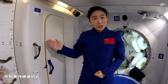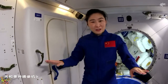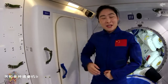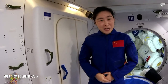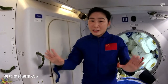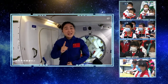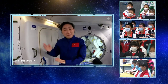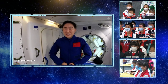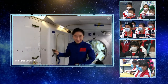So inside the Wentian module, our sleeping quarters' direction is actually different from the core module. It's horizontal in the core module, but here it is in a vertical direction. And of course you cannot sleep in this direction on Earth, but right now we are in microgravity, so in any direction we feel the same. By design, we can arrange our sleeping bunks in different directions. So let's move forward.